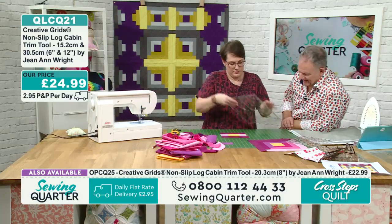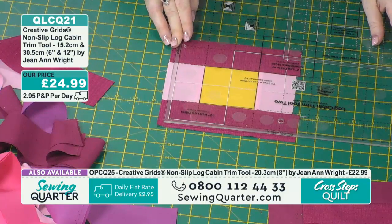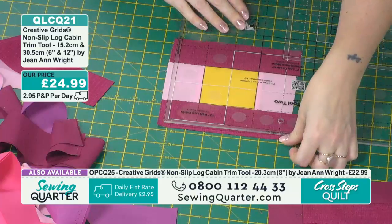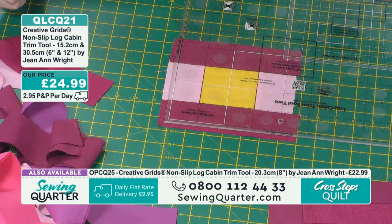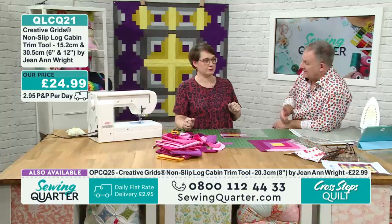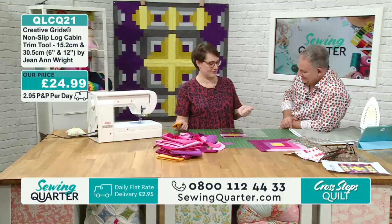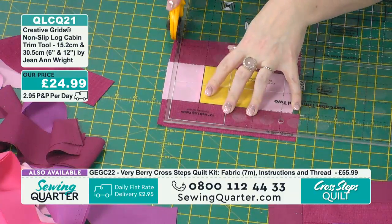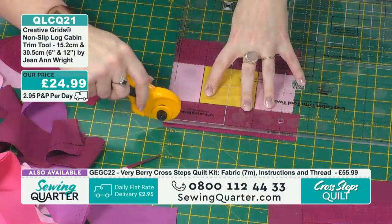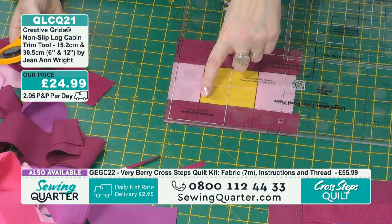Right, okay, so now we're going to match that up. Oh, it's exactly the same then. It's exactly the same. Trimming-wise, it's just that you've sewn them in a different order. Oh, I see. I was thinking, I've got no idea where the courthouse steps is on there. No, that's it. It's in exactly the same place.